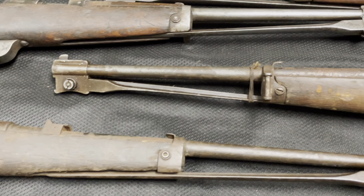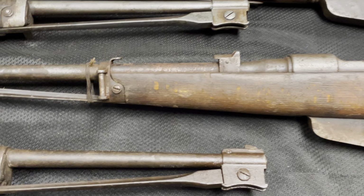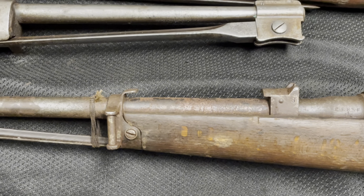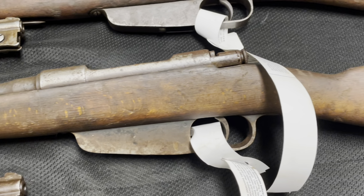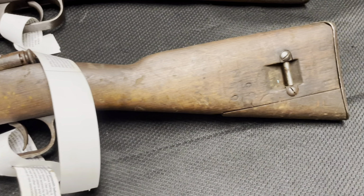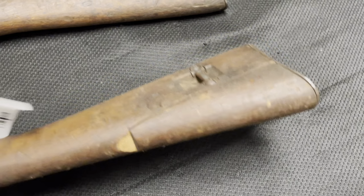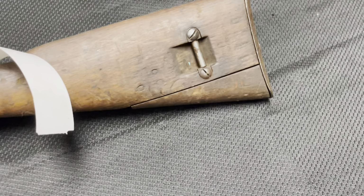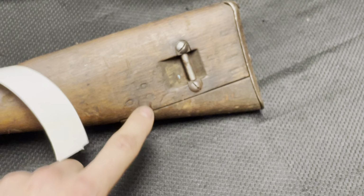And let's move on to the two bottom ones here. You can see this is much closer to what we would consider a C grade. So immediately you can see that it is missing the upper handguard, as well as a small stock separation here. So this appears to be a factory repair at some point, because that's a perfectly straight line with a hard 90-degree cut at the end, indicating that that was spliced in. However, this one is coming loose.